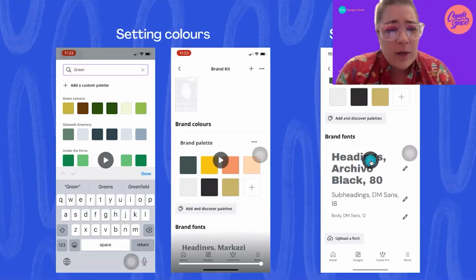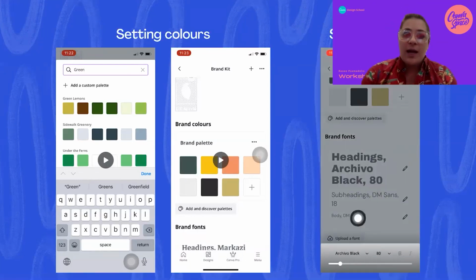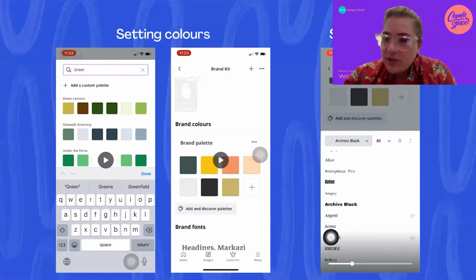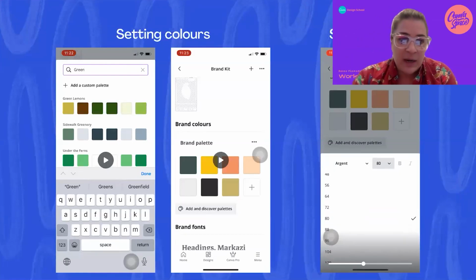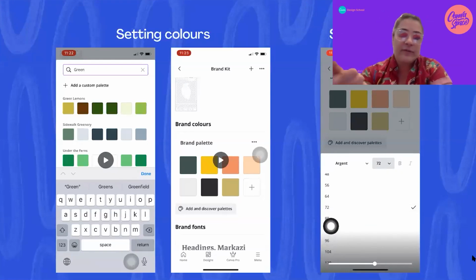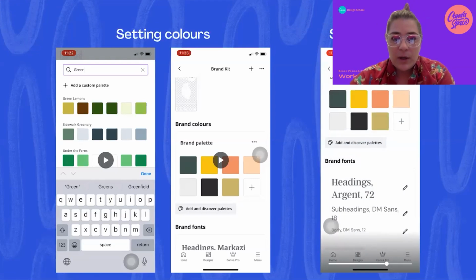In the third video, we're going to be setting up fonts. So you can upload a font from your device, or you can just choose from all of the fonts in our library. So in this one, I'm choosing my heading fonts. I'm just going to scroll through, hit save, and then I'm able to use those in all of my designs. And then I can also select fonts for my headings and subheadings and body text as well.